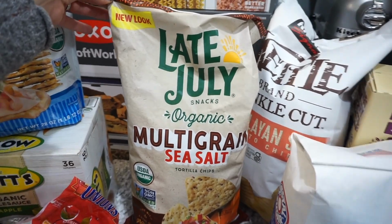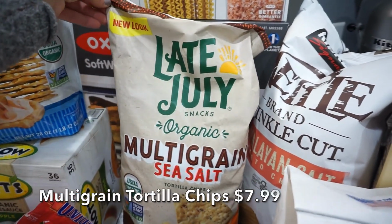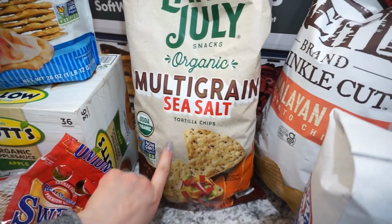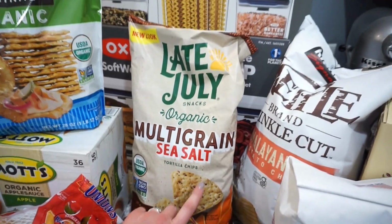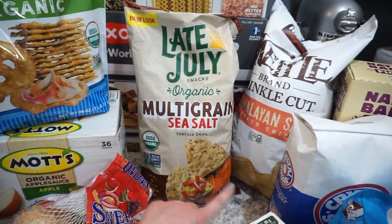This is a new item for us that I have not purchased. They are the Late July Organic Multigrain with Sea Salt. So they're like a tortilla chip, but they have the multigrain. I think there's like quinoa and stuff in here. So I'm really excited to try these with that Mateo's salsa. I think it's gonna be delicious.